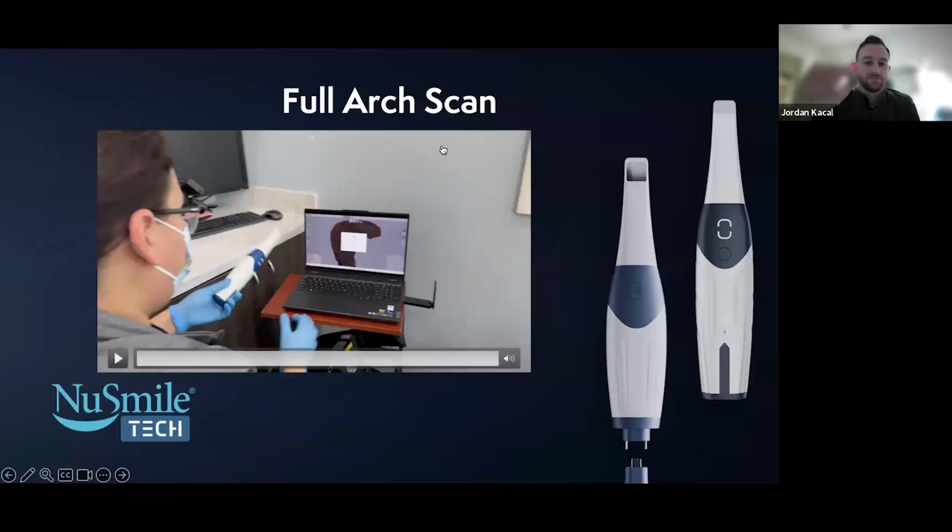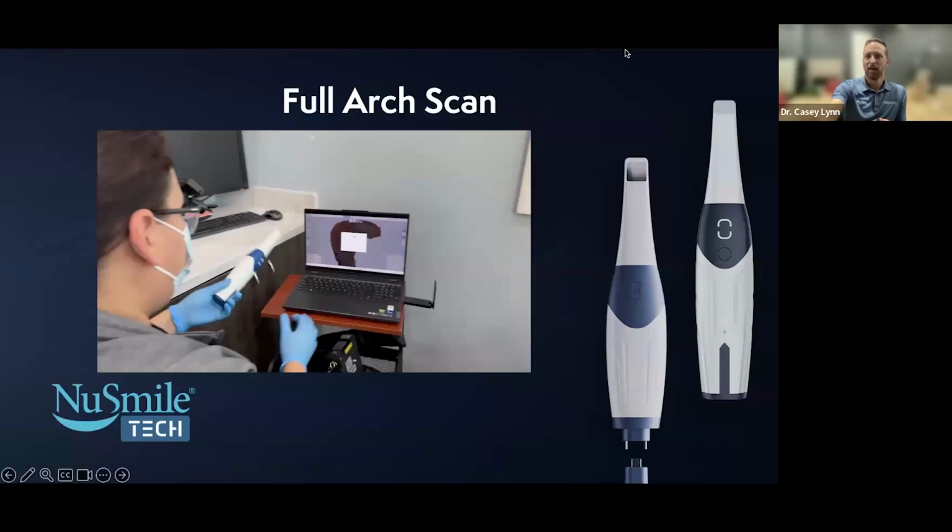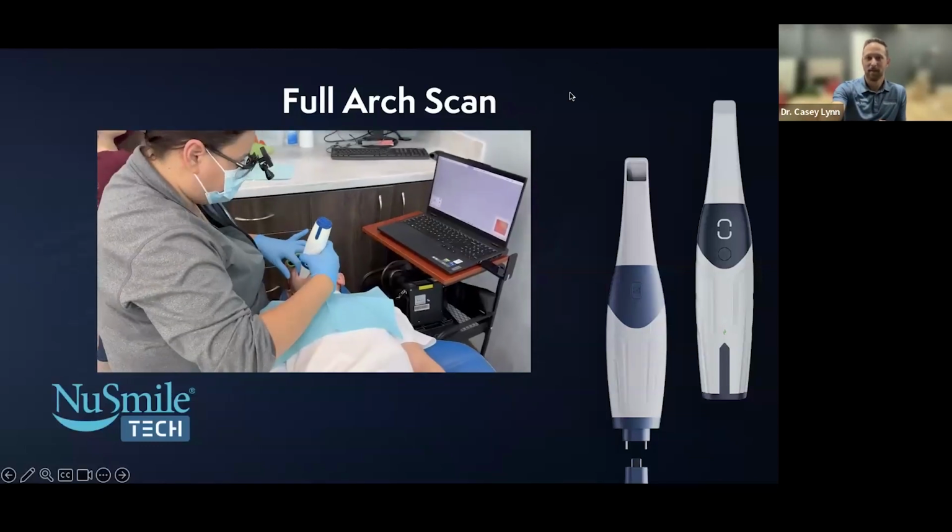Hey, Casey, I'm just going to jump in real quick. Do you see that little adapter there plugged into the laptop? That's what I was referencing in regards to the wireless scanner. So you can see how the wireless scanner looks different in setup. That's the only difference there. Yep, that's it. And that just stays plugged in there while you're working, and it's all wireless and connects. It makes it look sweet.